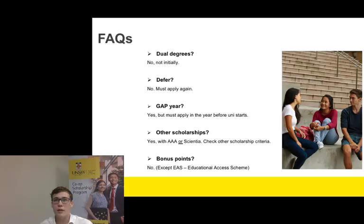Another question that we also get asked, can I combine co-op with other scholarships? Yes, you can combine it with other scholarships. In terms of AAA and Scientia, you can only combine co-op with one of these scholarships if you're offered both plus co-op. So just keep that in mind. For other scholarships, they might have their own criteria which prohibits it. However, in my experience, generally you can combine most other scholarships with co-op. However, you'll just need to check that for yourself on the scholarships website.